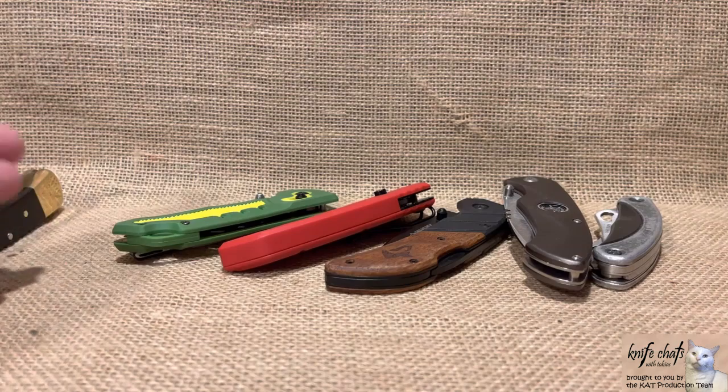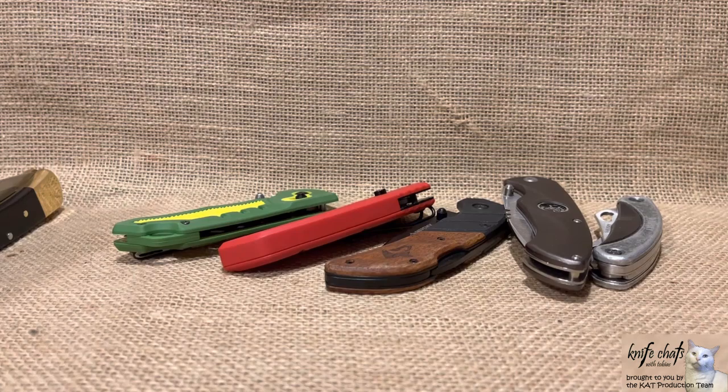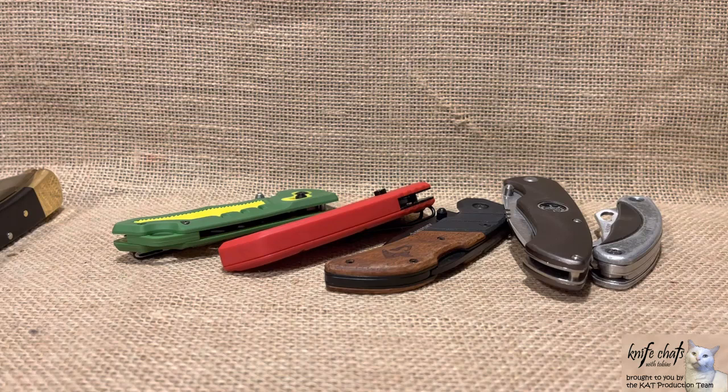And, well, I think this is part of the reason for it, is Camillus and Gerber are no longer in the business of making a knife for the knife collector or the knife enthusiast. They're in the business now of making that knife that somebody is going to throw in their pocket and take it out to a construction site or something of that nature.